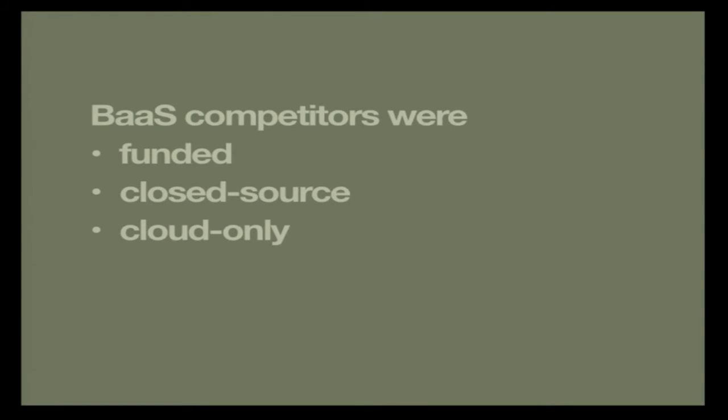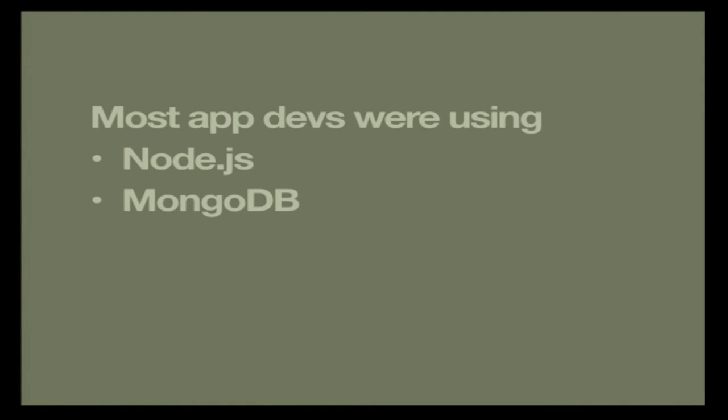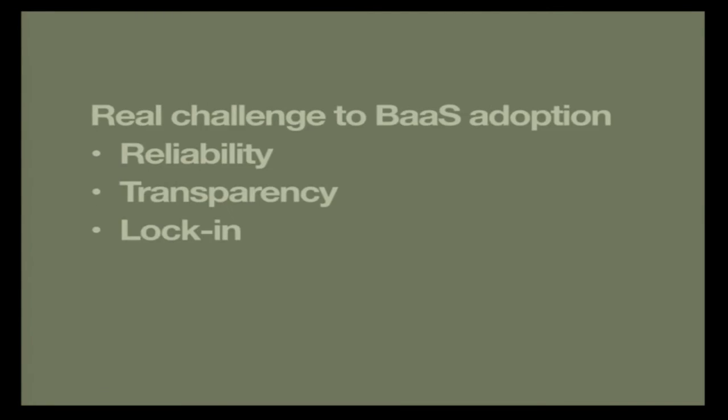Actually, what we saw was, first, yes, we saw the competitors, but the reality was, regardless of the money chasing competitors, people were using Node.js or Ruby or whatever over and over again. People were using MongoDB or MySQL or whatever over and over again. And the principal objections to adopting this stuff were reliability, transparency, lock-in, and, going back to who our heroes were, people like GitHub and WordPress and Heroku, we said, okay, maybe there's a play here. We did become the first open source backend-as-a-service platform.